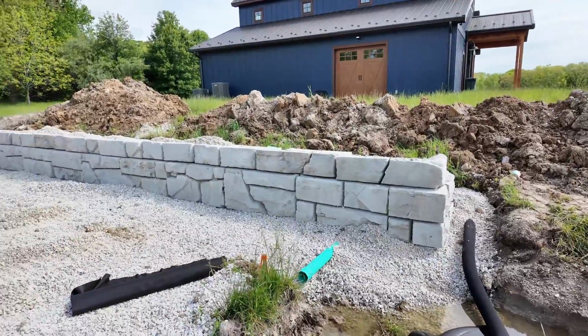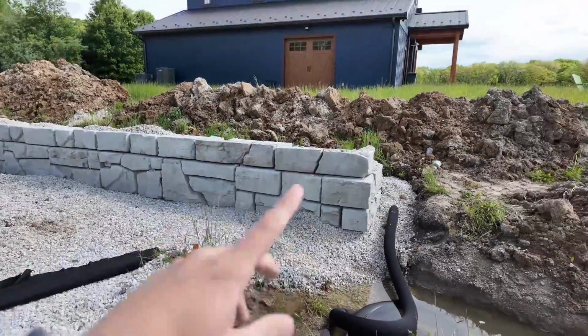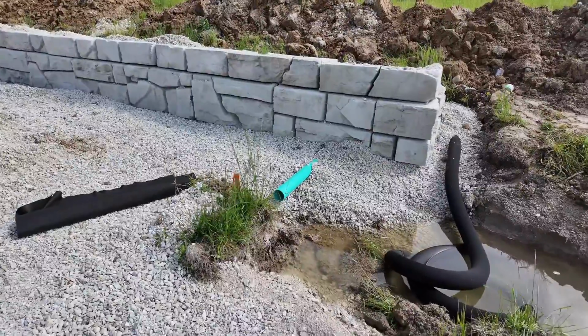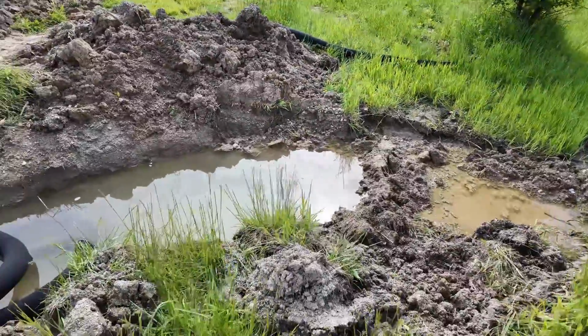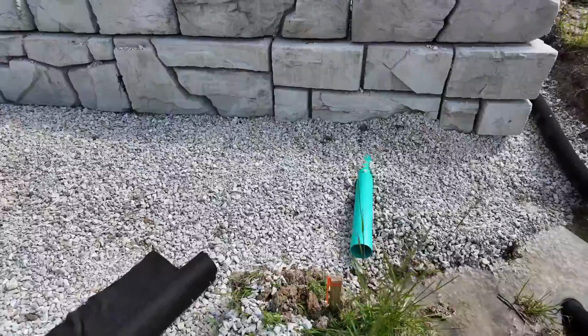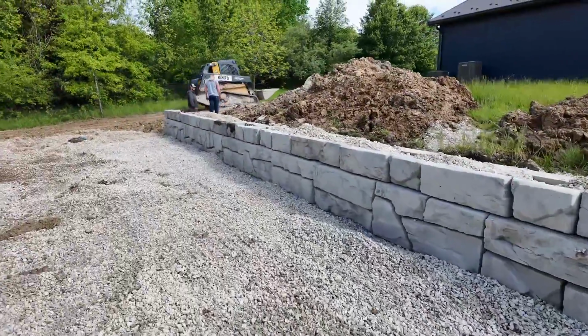Now, before any of the wall was installed here, we ran into the gutters of this building and plumbed those out. So we've still got to run those further out. You can see that it's working, but we need to run that pipe further out before we finish up here.